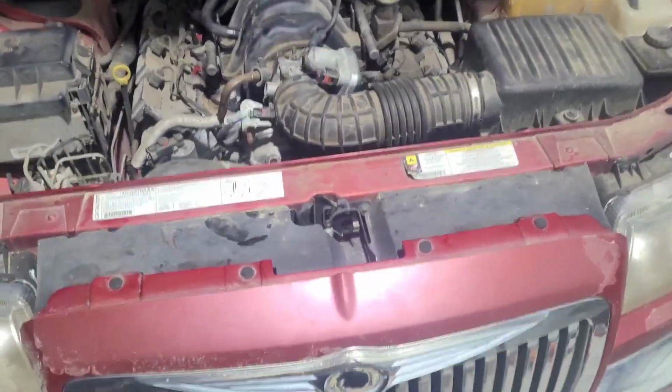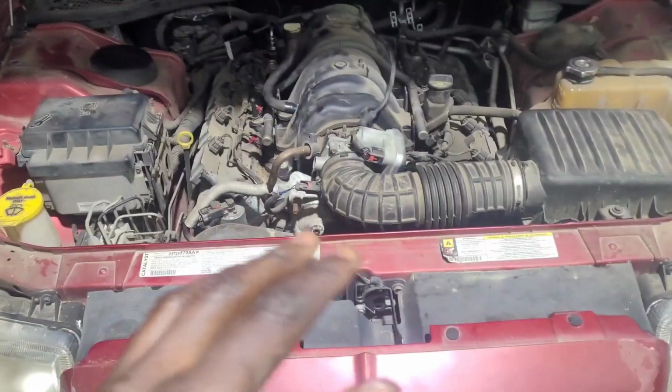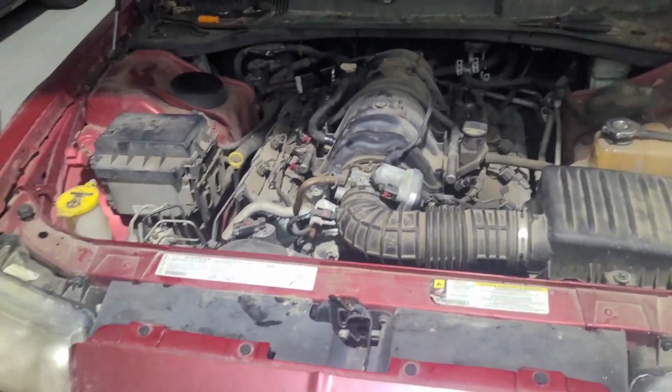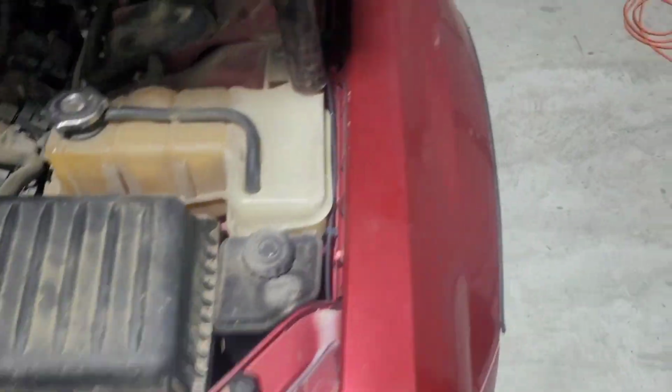I'm sorry I don't have a video of how the car was running before, but it was stuttering and spitting and it wasn't running on all the cylinders. So let's go ahead and get into it. Let's crank it up.